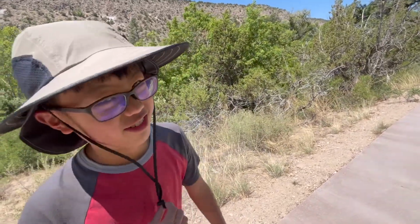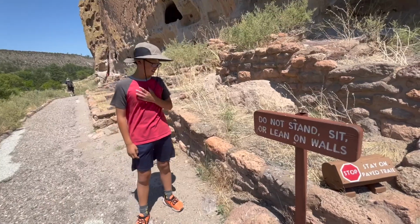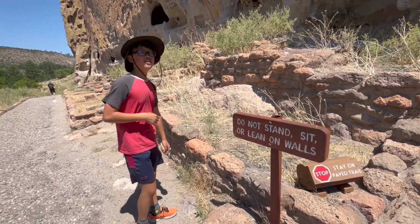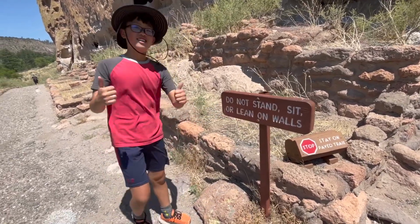So that's some pretty cool cave dwellings, y'all. Yeah, check it. There are more. Alright, I'm kind of tired right now, so I think I'm going to sit on this one. I don't know what the sign says, but I think it says, please sit on walls.